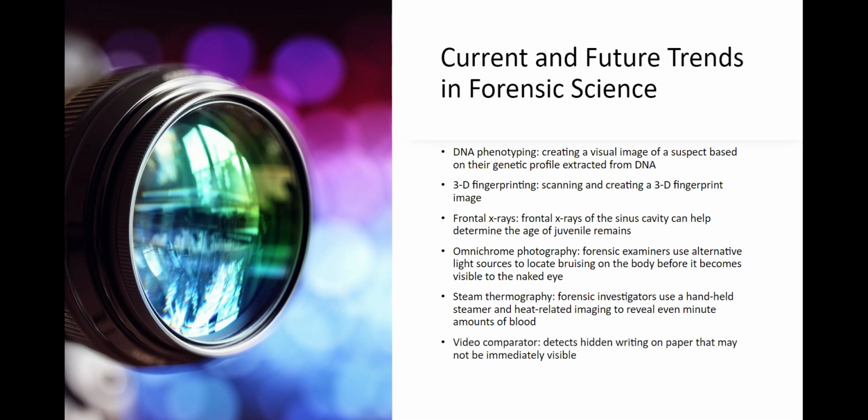There's video comparators. This allows forensic examiners to enhance and analyze video footage, specifically to identify and decipher writing on paper that might not be immediately visible upon inspection. And this technology assists in the examination of surveillance footage and handwritten documents. Last here, we've got bacterial oral decomposition. Forensic investigators can establish a more accurate time of death by analyzing the bacteria that are present in the mouth of a deceased individual. Bacterial oral decomposition provides insights into the post-mortem interval and helps investigators narrow down the time frame in which a crime may have occurred.